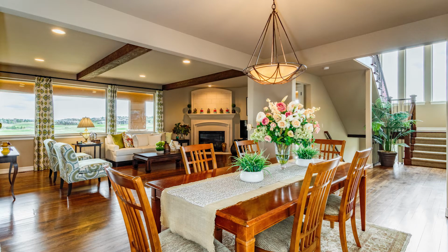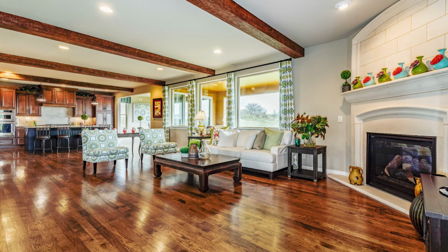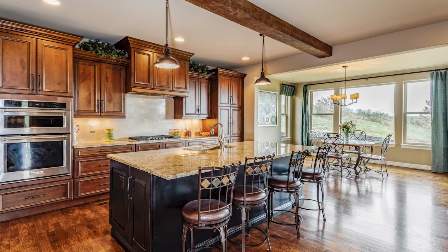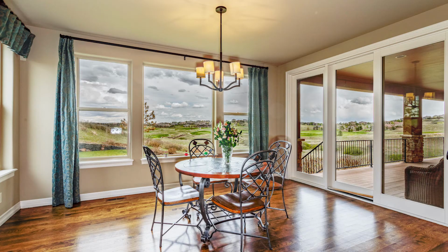Straight ahead from the front door, you see a spacious family room with built-in cast stone fireplace and those magnificent views looking out to the golf course. Adjacent to the family room is the gourmet kitchen with large center island, knotty alder cabinets, and stainless steel appliances, along with the eating space looking out onto the backyard and those magnificent views of the golf course.